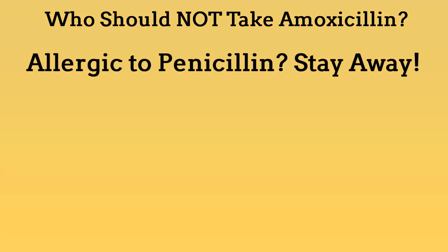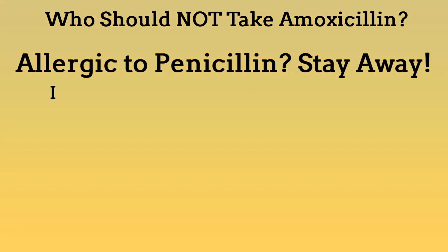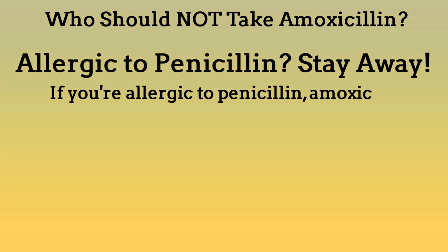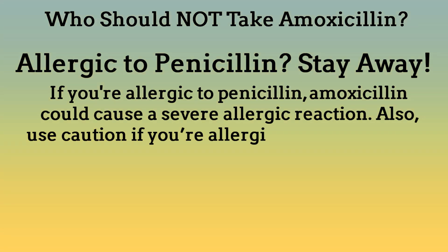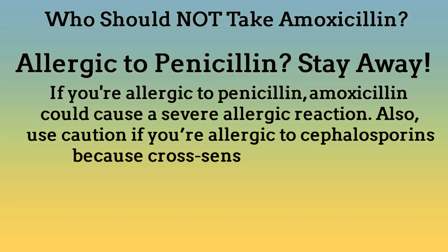Who should not take amoxicillin? Allergic to penicillin? Stay away. If you're allergic to penicillin, amoxicillin could cause a severe allergic reaction. Also, use caution if you're allergic to cephalosporins because cross-sensitivity may occur.